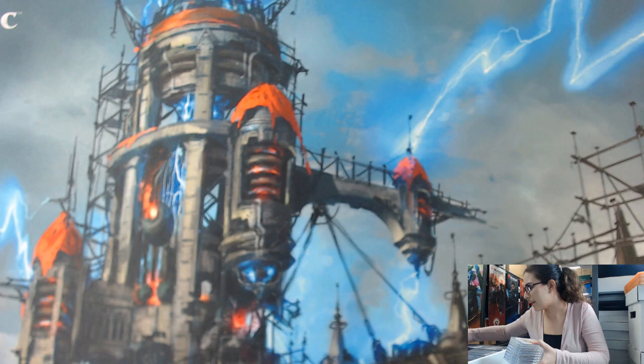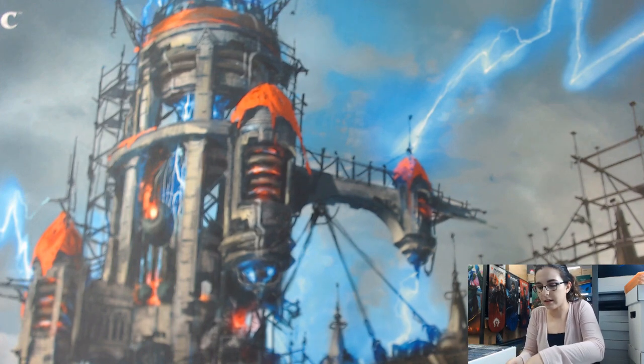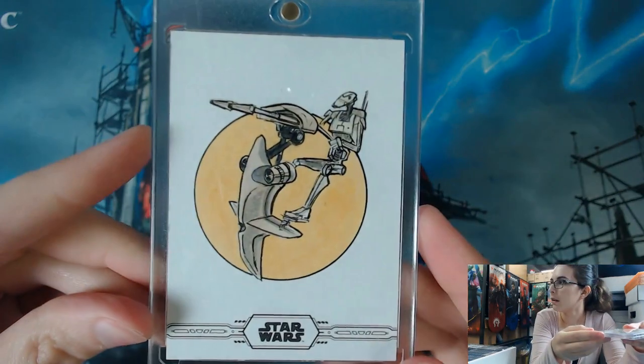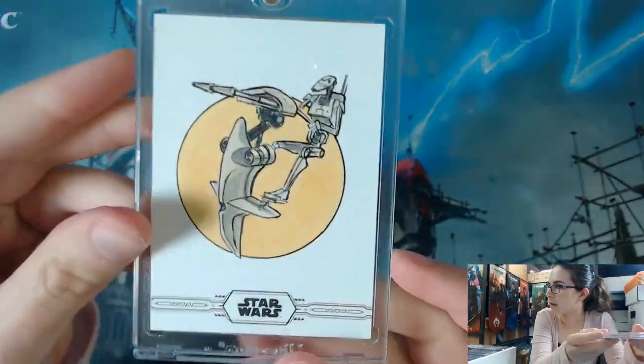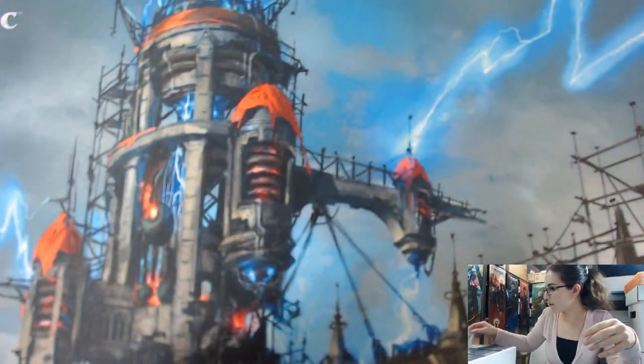Now this is quite a big stack, but a lot of it is masterwork cards, so they are thicker, so hopefully it won't take very long. This is a Battle Droid on a STAP by Ben Abusada, once again. I thought that's super cute.